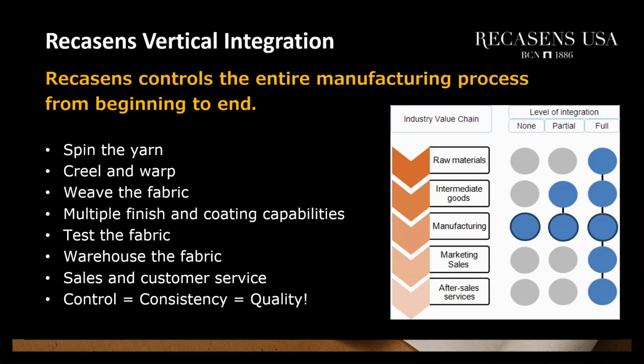We import big bales of solution dyed acrylic fiber, and we can do everything else in-house. We card the fabric, spin the yarn, warp, weave the fabric, finish it, and coat it in all sorts of different ways to yield different properties for our fabrics, and then warehouse it and distribute it all over the world.